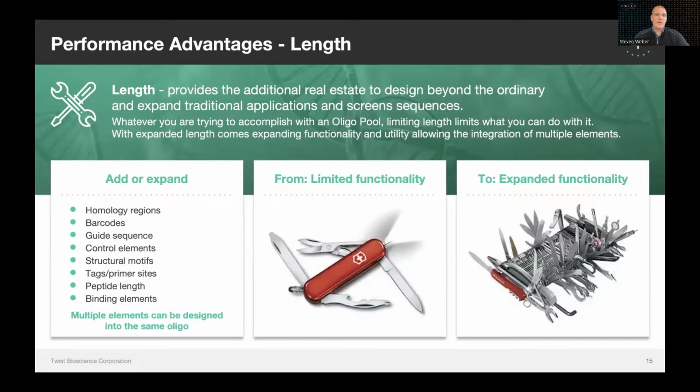So really, the sky's the limit as far as how you're going to design these pools. This will be totally user defined. Now there are ways that we can help with design and execution of using these pools with our library group, which I'll get into a little bit more. But here's some ideas of different things that you could potentially code for in a given pool.